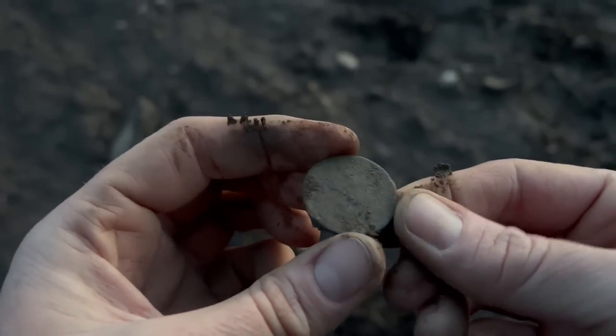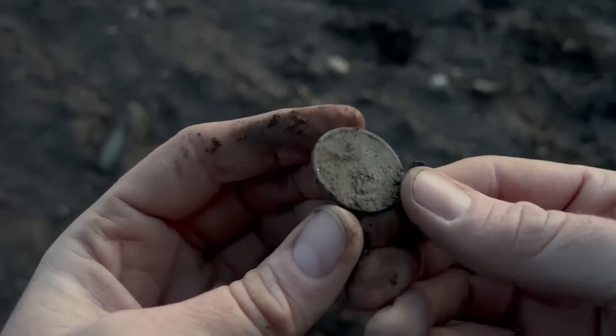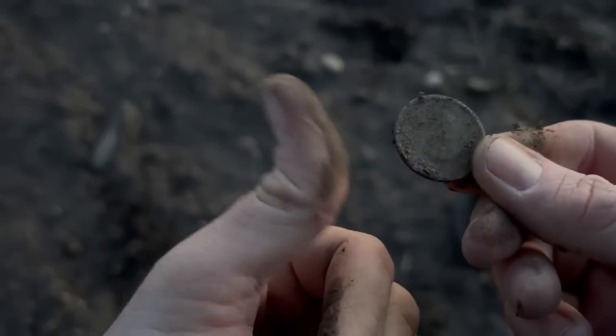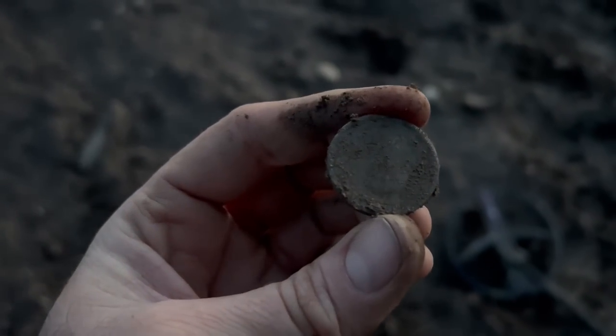Right, we're going to have to just let this dry out and then get the old bendy thumb to work on it. About 1,000 of you won't know what the bendy thumb is, but it's this magical bendy device here which can help bring copper coins to life. So let this dry out, I'll get right back to you in a minute.